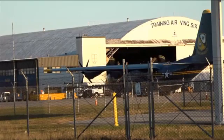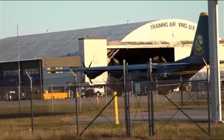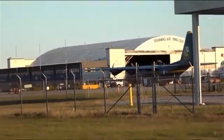And hopefully we'll get a little better look at the new paint job. I haven't seen it myself, but I heard it's a little different than the traditional paint job that was always on the old Fat Albert. It is a little different. I love it. It's a beautiful paint job.